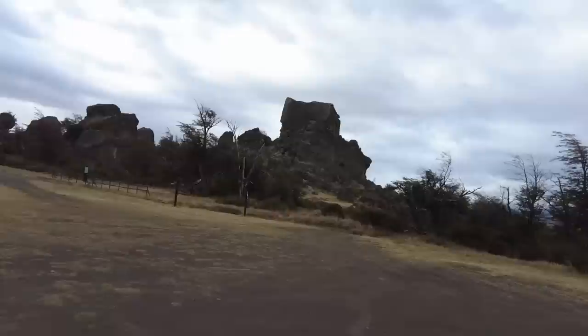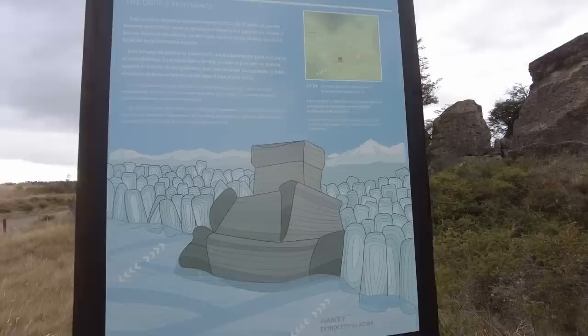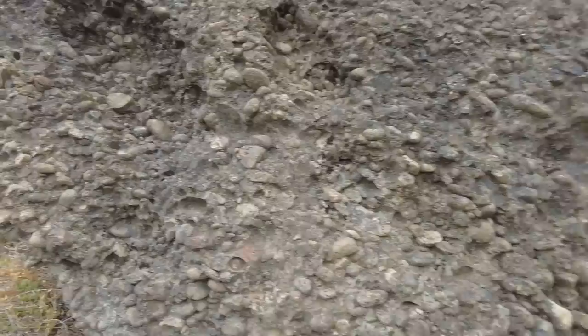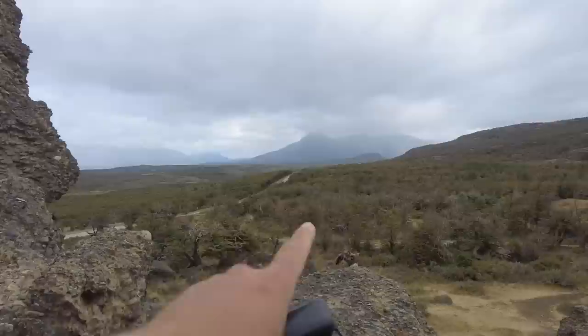And here it is. This is the devil's chair. So silla is a chair. So this is the chair of the devil, and you can kind of see why it's named as such. So let's see if we can take a closer look and see if we can see the chair. All right, you can see the visitor center back over there.